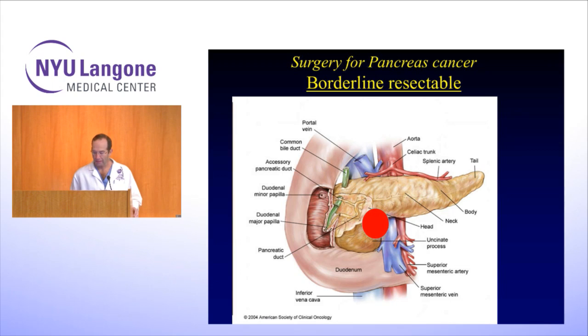Those tumors are actually very close or impinging on the blood vessels that run near the pancreas. And the ability to completely remove those tumors is less than it is for the group that I showed you before, the resectable group. And so in these situations, we just about always will give treatment beforehand. And I'm sure you're going to hear later from Dr. Leishman about these kind of treatments.